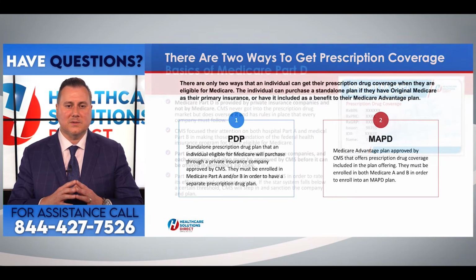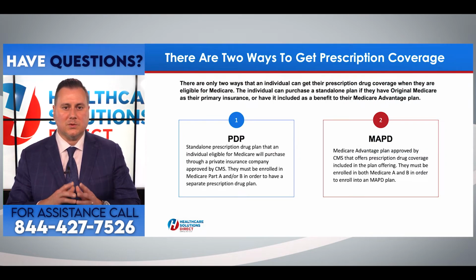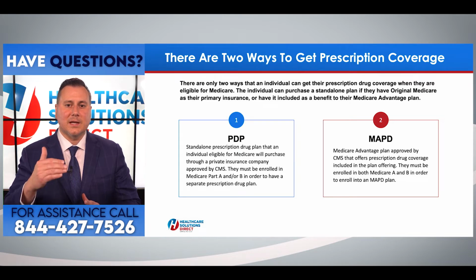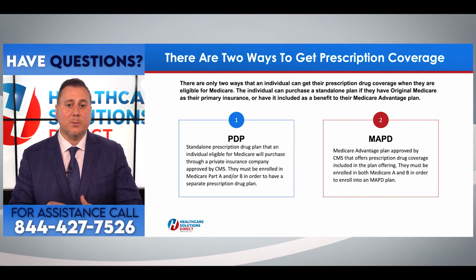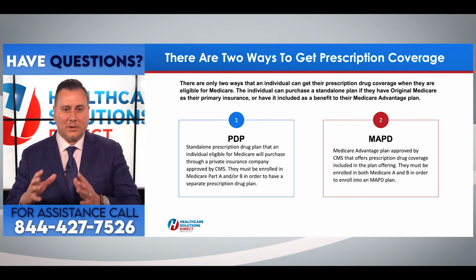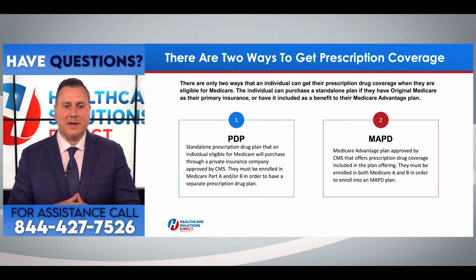We've talked about this in previous videos, but it's worth repeating. There are only two ways that an individual can get prescription drug coverage when they're eligible for Medicare. The individual can purchase a standalone plan, known as a PDP, if they have original Medicare Part A and Part B, with Medicare as their primary insurance, or have it included as a benefit in their Medicare Advantage plan.